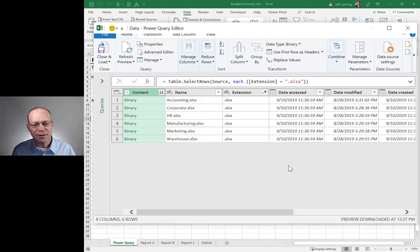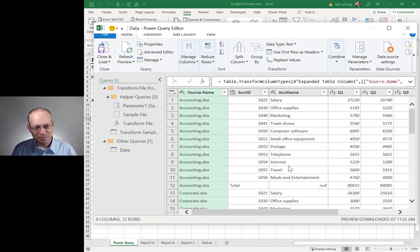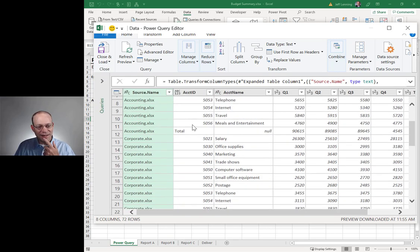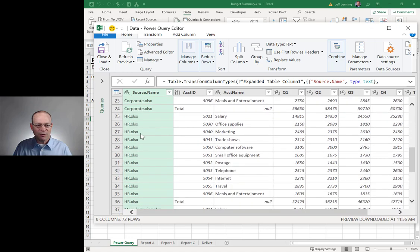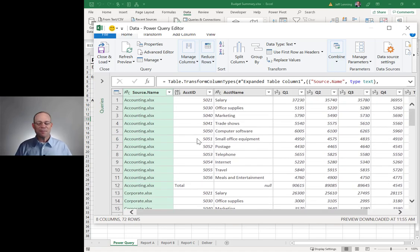Excel does its thing. It goes through all the files and lo and behold, bam, now we have it. And I'm going to close this down a little bit. And so now let's take a look. Wow, I think it actually worked. Look at this. Accounting, here's all my rows from that table. Here's the corporate department, here's all of those rows. I think this actually worked. Yeah, it totally worked. Totally worked.